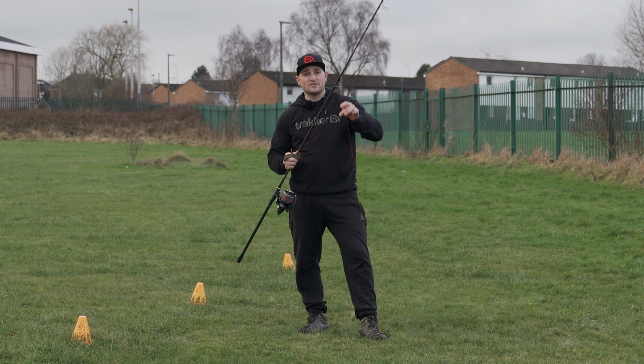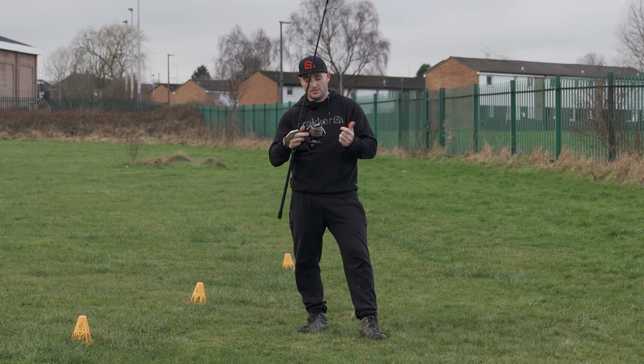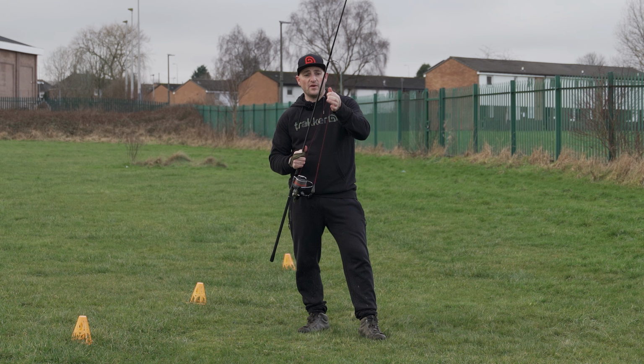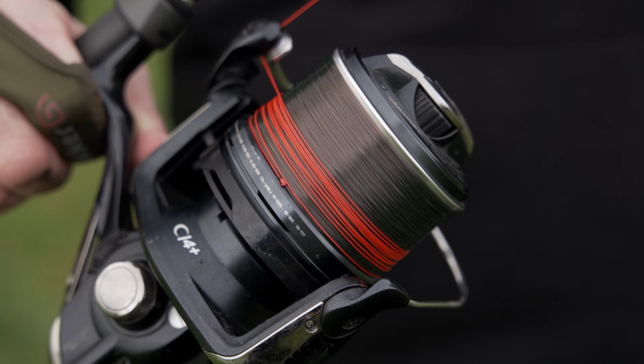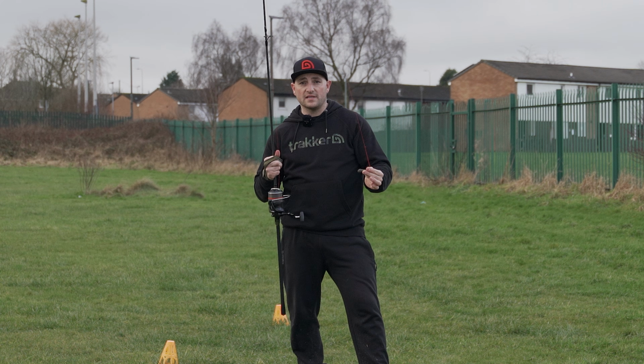Now I'll quickly talk you through the setup that I'm using. Firstly, the reel, it's just your standard big pit reel. Line is a 12-pound line. Now, as you can see, I've got a red shock leader on here. Now, the purpose of this is we're casting over a field. If we do have a crack off, it's just going to be that much easier to find. And then we've got a 3-ounce lead on the end.